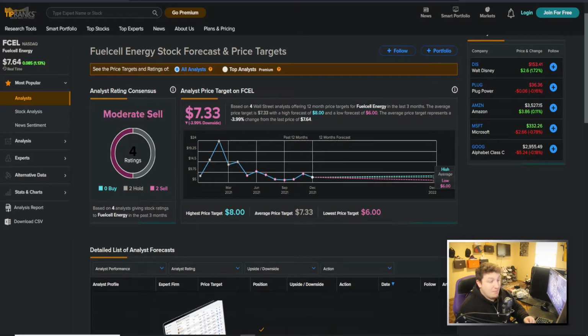It actually has a moderate sell from analysts. It has downside projection for the next 12 months: 0 buys, 2 holds, 2 sells. So not a lot of analysts covering the stock. Take that as you will, and analysts aren't always completely right. But this is a bearish thing on Fuel Cell.